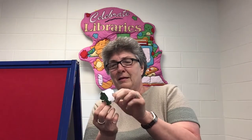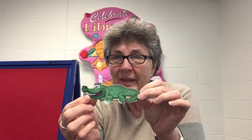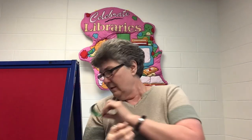Oh, that's not a baby bird. Look what was in there. That's an alligator. Did you know alligators hatch from eggs? Okay, let's try again. Here we go. Let's put him over here.